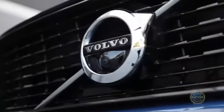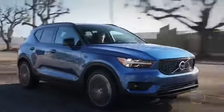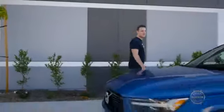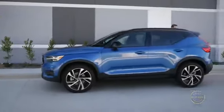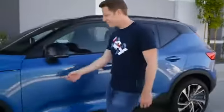Volvos are known for their esoteric Swedish charm, but the XC40's credentials extend well beyond Scandinavian heritage. It's a fun, functional, comfortable SUV condensed to perfection. If you want small-scale luxury in an SUV, the Volvo XC40 is a prime contender. And if you want Swedish charm, it's got that too.